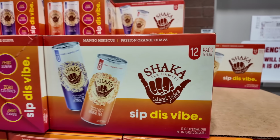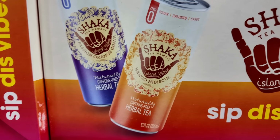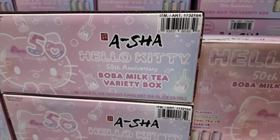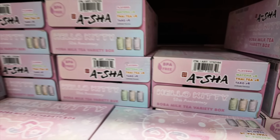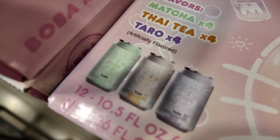Speaking of Hawaii, Shaka Tea Hawaii. Mango, hibiscus, passion, orange, guava. That's new. Okay, I'm glad the girls aren't here because they definitely would want this. A Hello Kitty Bubba Milk Tea variety box. They got matcha, Thai, and taro. Whew, that is tempting just because it's so cute. Here's what the cans look like right there. If we were gonna give the girls some bubble tea, I would rather just go get the real thing. That is tempting. Hello Kitty is on everything.